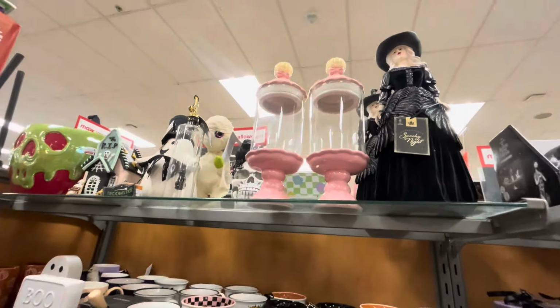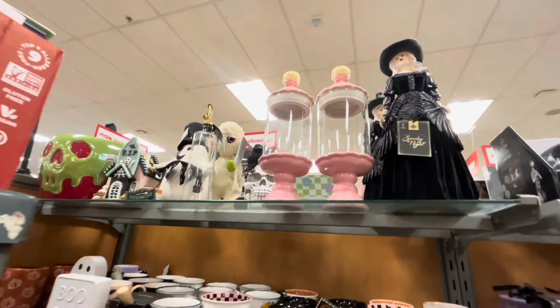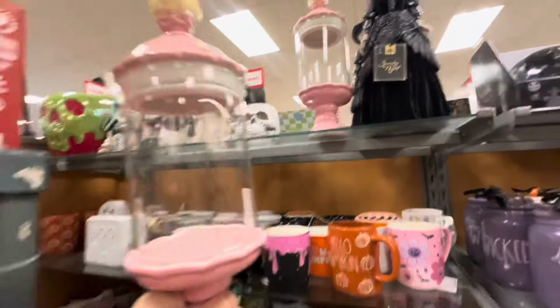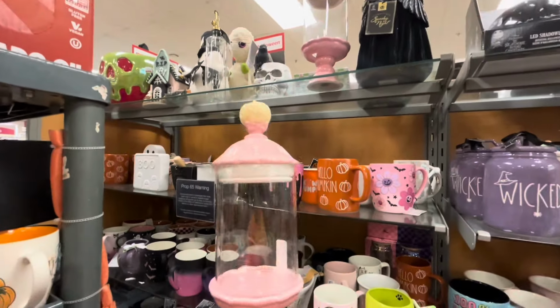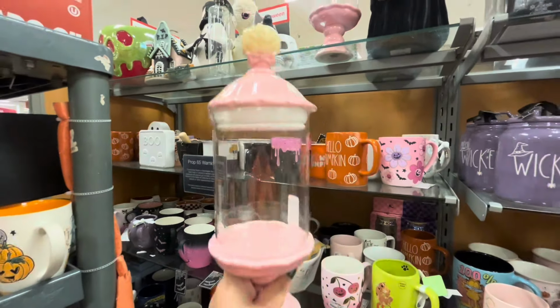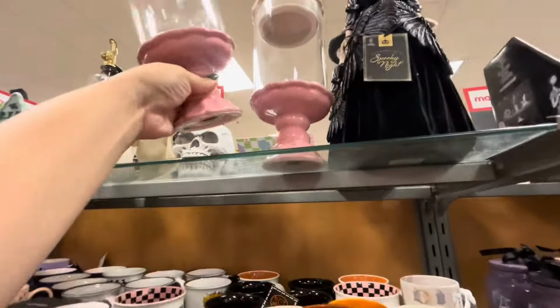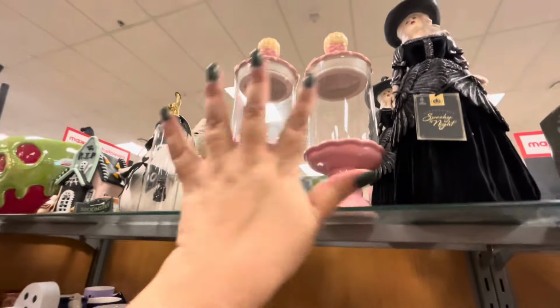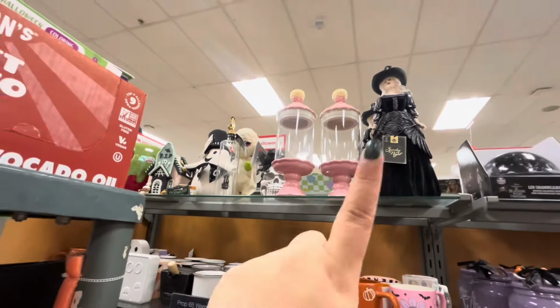Wow, friends, look at that. I'm at TJ Maxx. So they are bringing them back, and this is a new one for this year. $15. Look, with the cream pumpkin on top. They have two. I think my friend is gonna want them. I don't want them again because of the color, but she might.